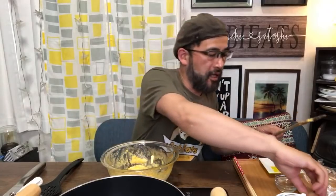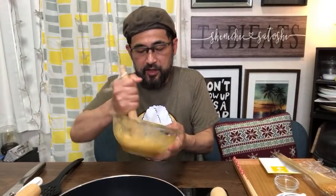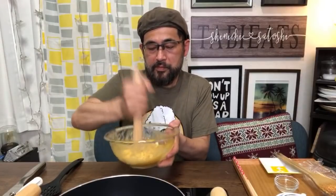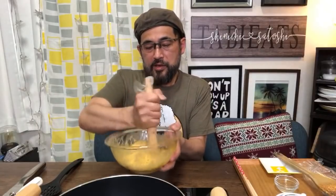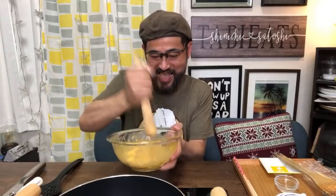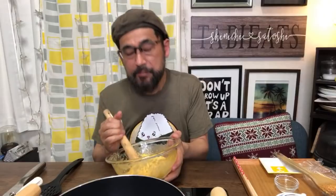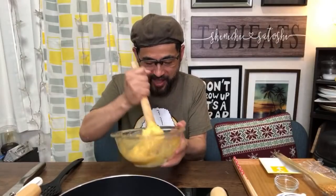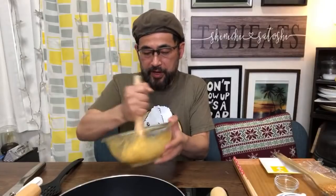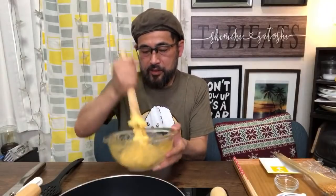I think if you have this kind of tool, the pounding is more effective. Like this, it becomes more smooth. A little bit tough. And if the mochi becomes firmer before it becomes smooth, please microwave it a little bit, if you have a microwave. It becomes softer. Sorry, on the table, it's very tough.